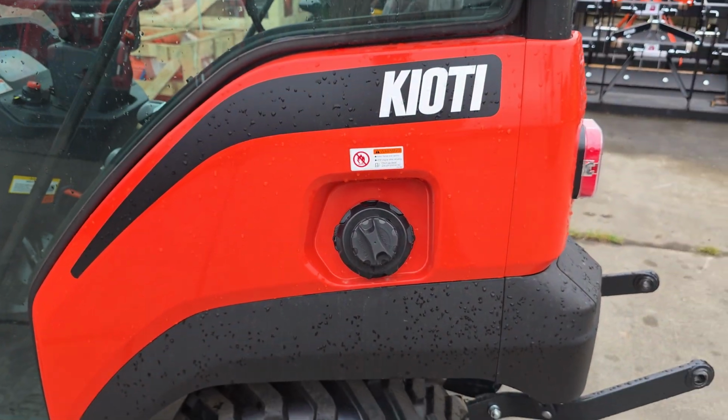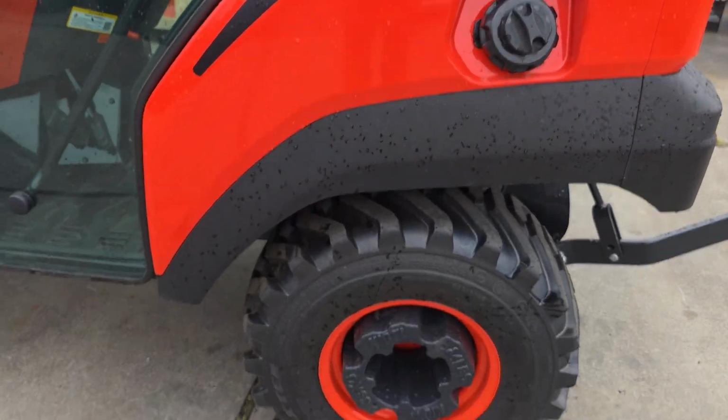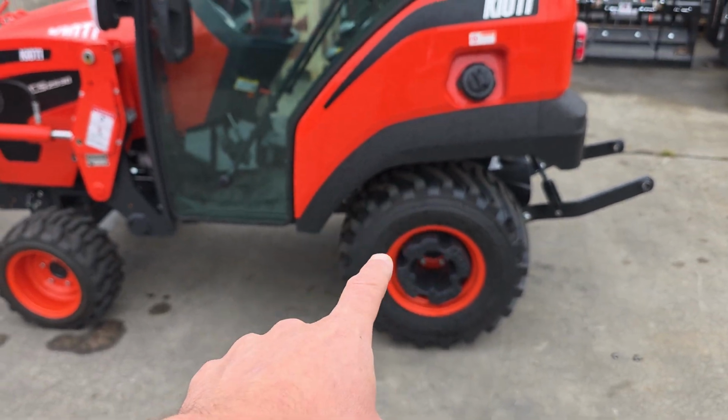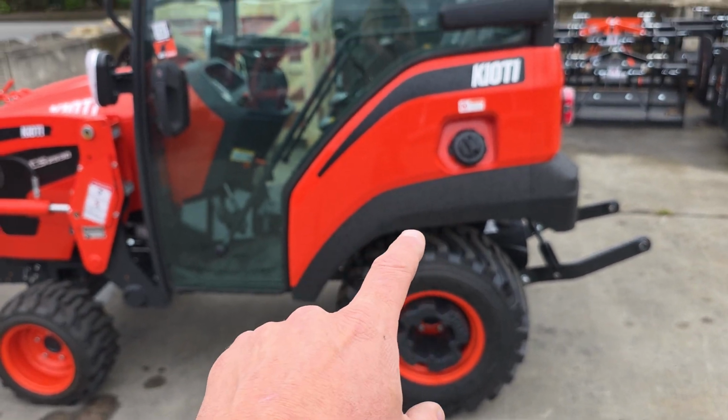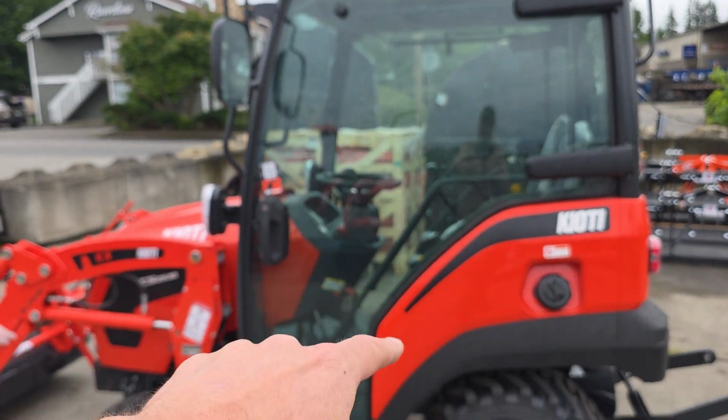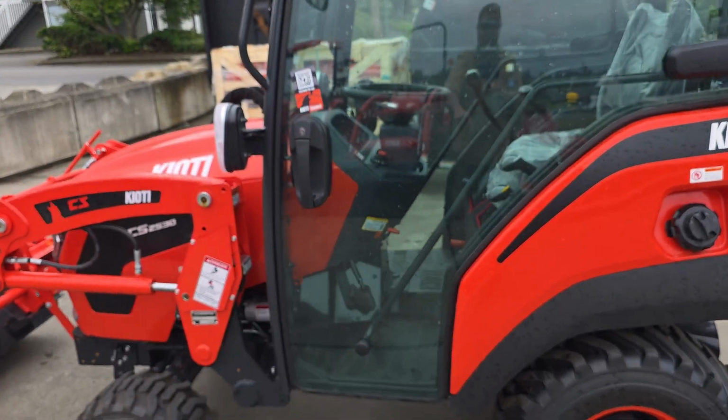Fuel tank on the side instead of on the hood. That's cool. This does have rear wheel weights, which are a must. You should also probably get weight in these tires, because this cab, I found, kind of makes the thing trundle around a bit. It gets a little top heavy.